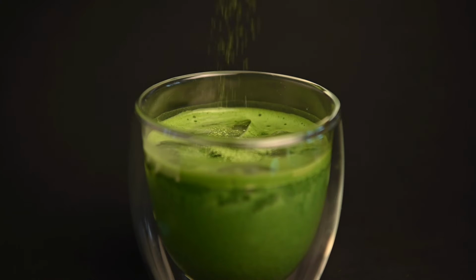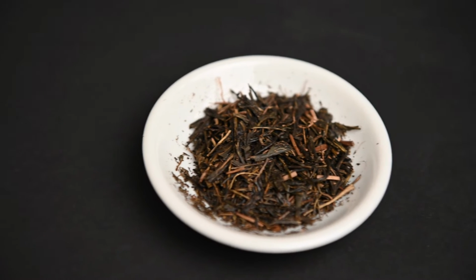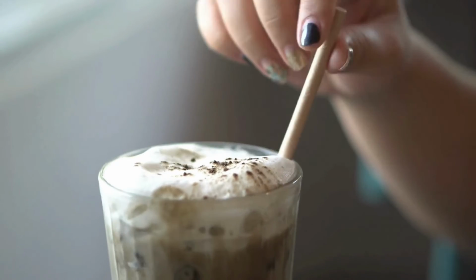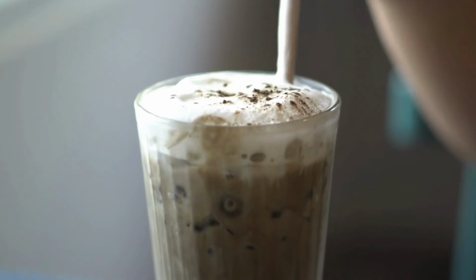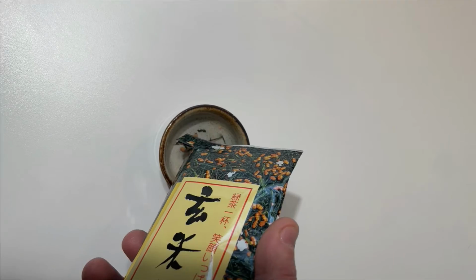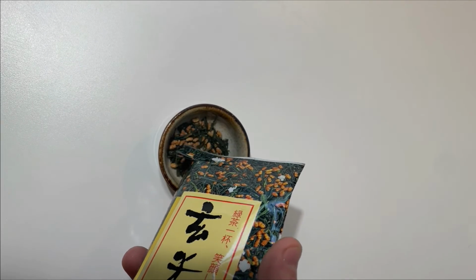Similar to matcha powder, Hojicha powder is made from powdered tea leaves, but unlike matcha powder, it's made from roasted tea leaves. When you mix this Hojicha powder with milk, you create a delicious Hojicha green tea latte that tastes somewhere in between a macchiato and a hot chocolate. What could be better?